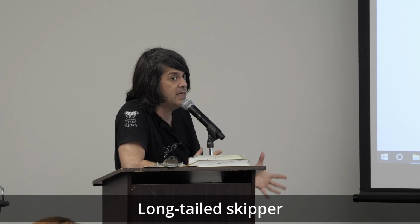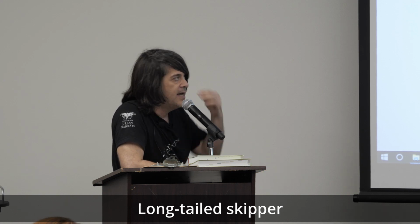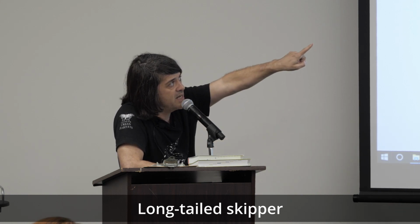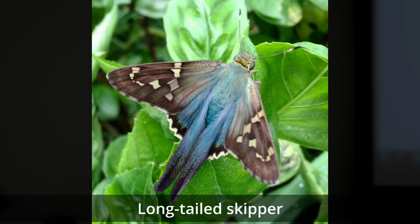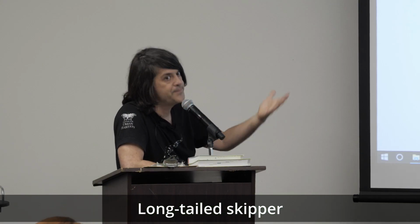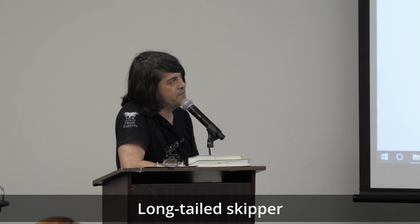Butterflies tend to be diurnal. Moths tend to be nocturnal, and we tend to say that if it's got clubs, the thickening at the end of the antennae, we tend to call them butterflies, and if they have just straight, thin, or feathery antennae without the clubs, we tend to call them moths. So that's why these little brown things are not moths, they are butterflies.